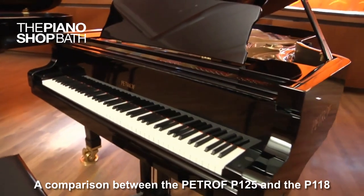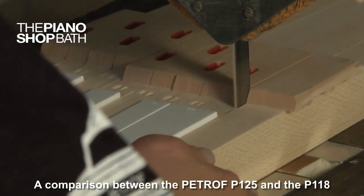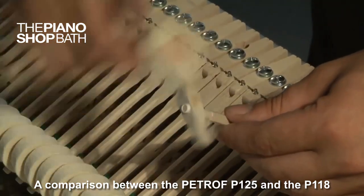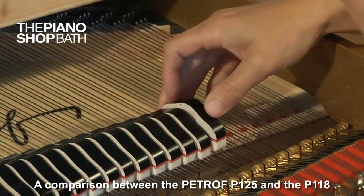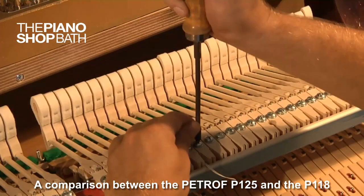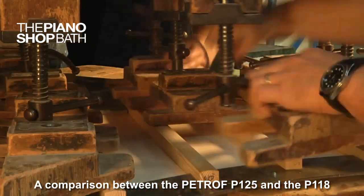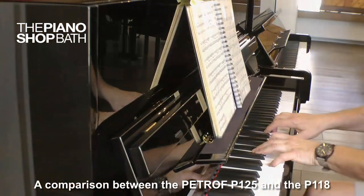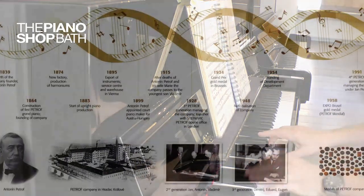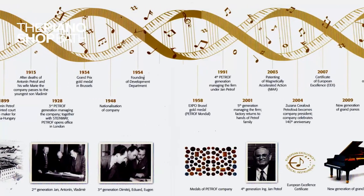Petrof Pianos is Europe's largest producer of acoustic pianos, whose manufacture is carried out in Czechoslovakia. The piano shop in Bath is delighted to be one of Petrof's key UK resellers. As such, we always try to stock some new Petrof pianos in our main showrooms. The company has been manufacturing quality instruments since 1864.